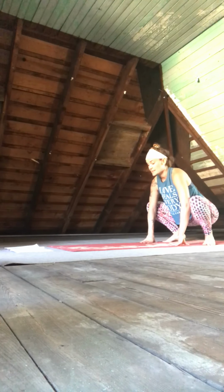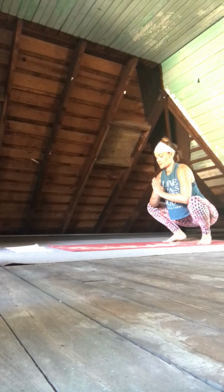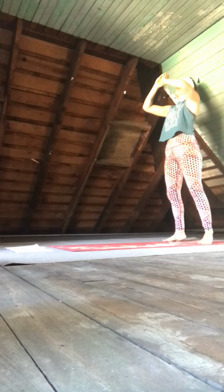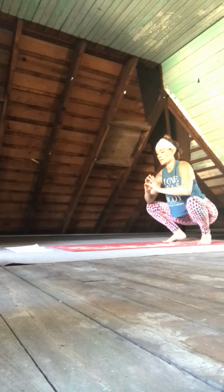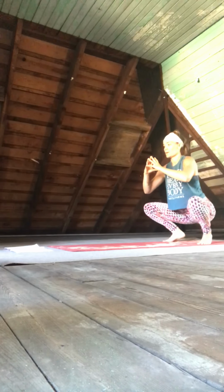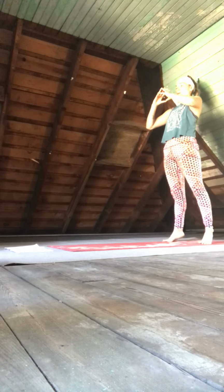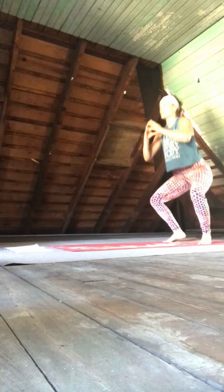Back in Malasana, let's lift on both feet 5 times. On tiptoes, inhale up. Exhale down with control. Inhale up like an elevator. On tiptoes, exhale down. Inhale up, engage glutes. Exhale down. Number 4, inhale up.